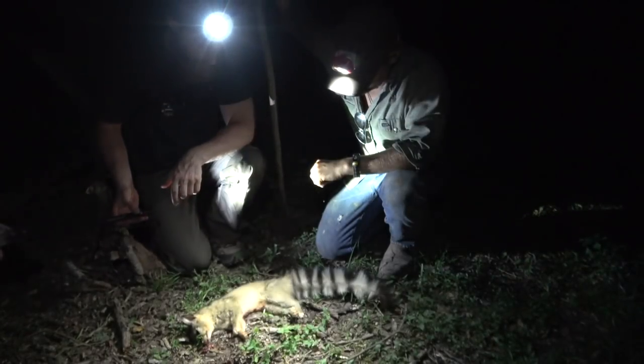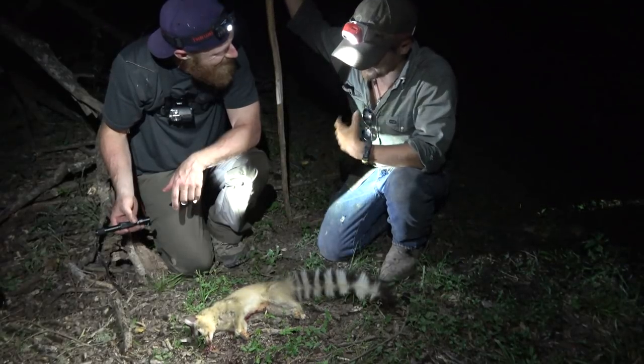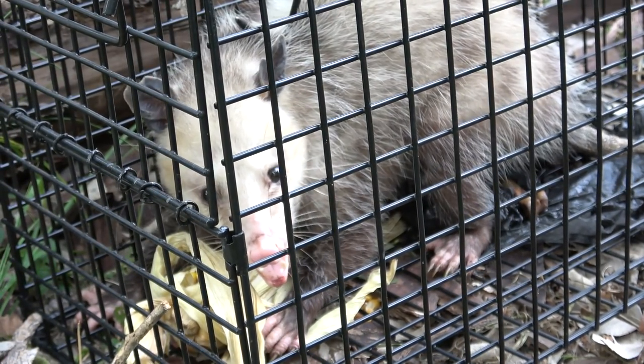First trap. Look at that. So we've got a cat to eat. You guys gotta watch the whole series. We got a cat to eat. Man, it's looking up. That's a big possum too. That's several pounder. Gotta be a couple pounds there, eh?